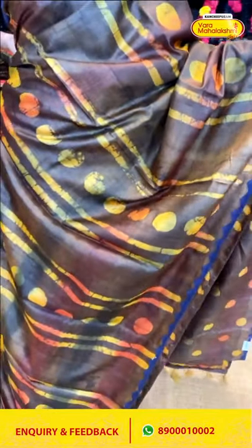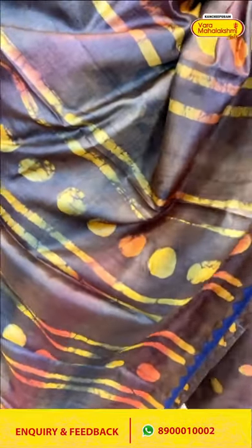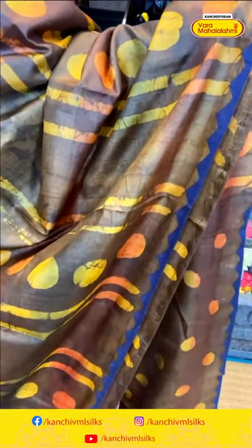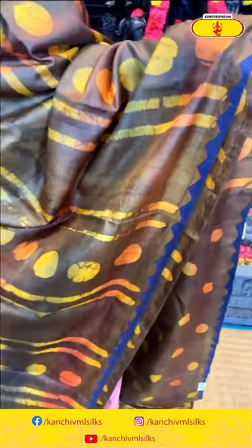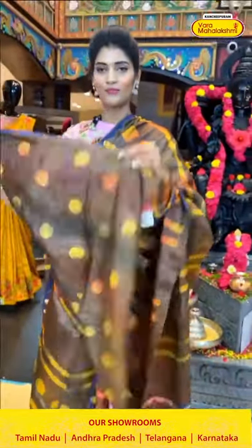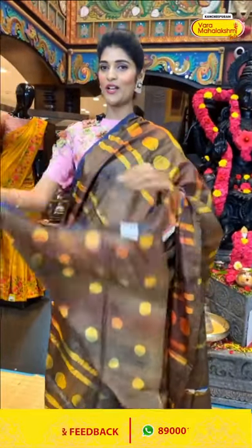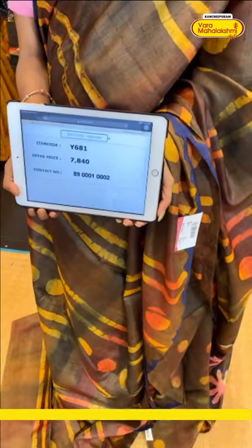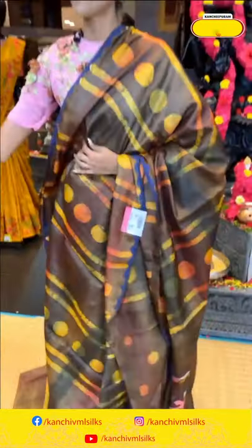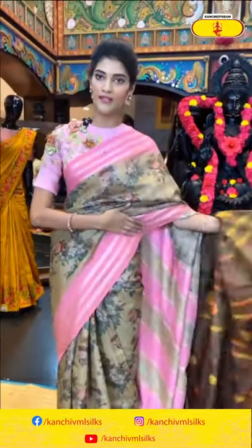This is in mehndi green color, where the body has bantik print on it. Body has applique work. Pallu has applique work on it with a self blouse. To buy this saree, take a screenshot along with item code Y681. Weaver's price is 7,840 rupees. Moving on to the next saree.